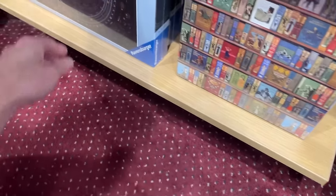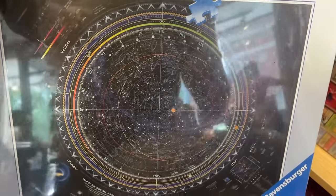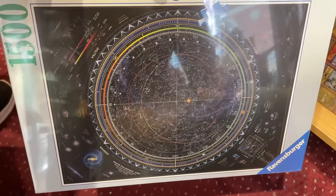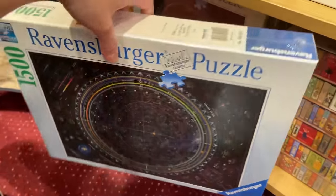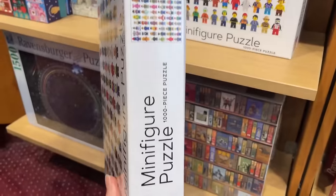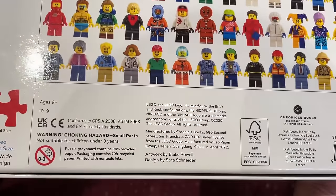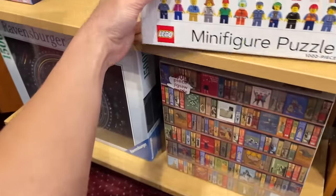I can't help it. We have this Ravensburger 1500 piece here. This looks like a nightmare. That's $18.99. And yeah, that looks insane. I don't know if you could see, I have a lot of glare behind me, but that's a scary one. Lego minifigures. These are from, what brand are the Lego puzzles? I've never actually looked to see what brand they are. Chronicle Books, I'm seeing here. I'm not sure if that's what it actually is, but there's that one.